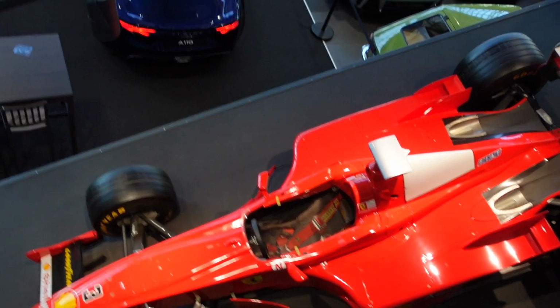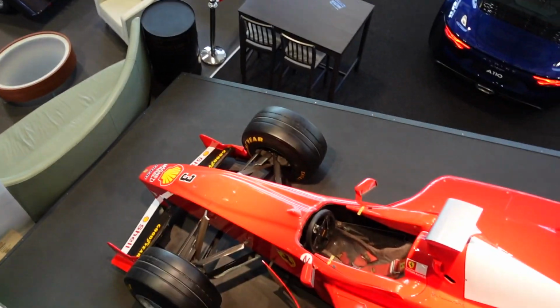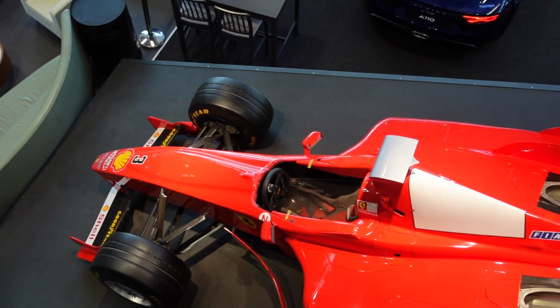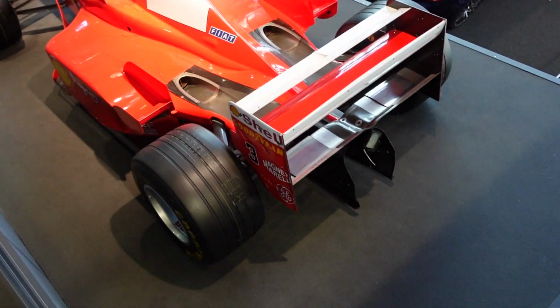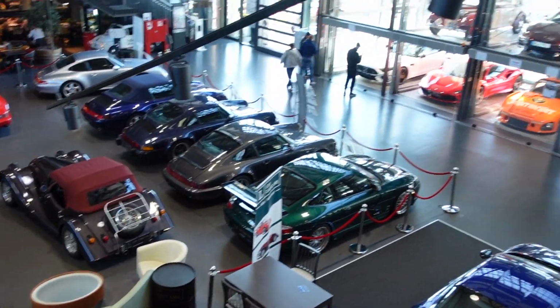Bit less going on, I always say, on the older F1 cars. If you compare them to the new ones, a bit less slicks and a bit less air vents going on everywhere. But yeah, you can really see it. Still the F1 car look to it. Really cool. I really like watching Formula 1.